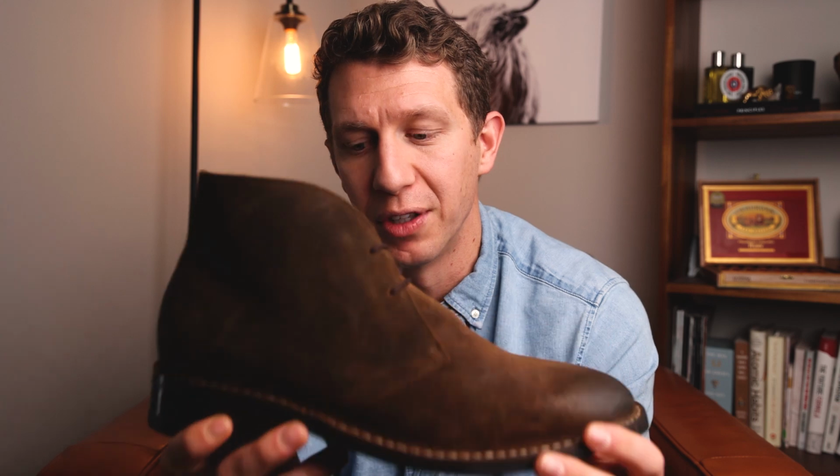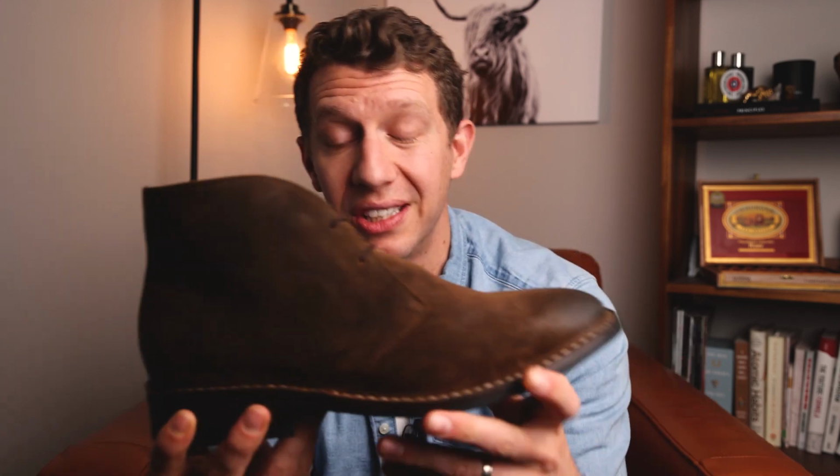So while I do like the Scout, and I think at $149, this is an absolutely phenomenal value, to me, of all the Thursday boots, it's not my favorite. Of course, with the Scout, you do have a 360-degree Goodyear welt.